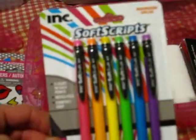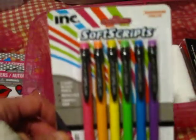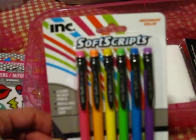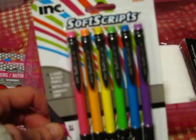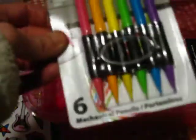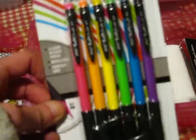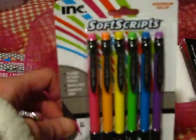I picked up these soft script ink mechanical pencils because one very happy bird, she swears by these. She says they're best when you're trying to trace something because they get right in the crease right there, where regular pencils won't do that. So, yep, that's what I got those for.